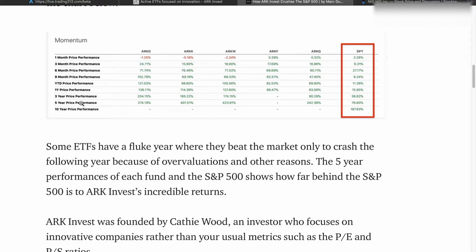So even short term, this is long term. Just looking at the 5-year performance, they've returned 274%, 401%, 423%. This is a new one, but in the last 1 year, it's changed 90%. And then this final one here is 242%. And this is against the S&P 500, which has returned 76%, or 197, let's call it 200% in 10 years, whereas this has done well more than that, almost double that in two of the funds in half the time.